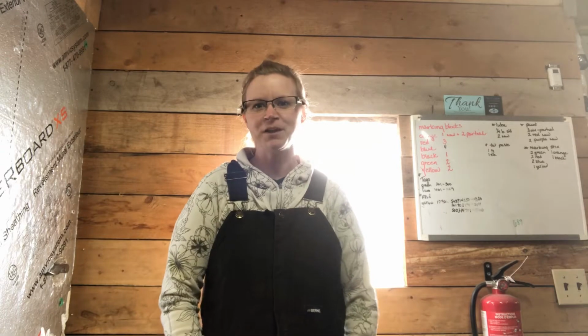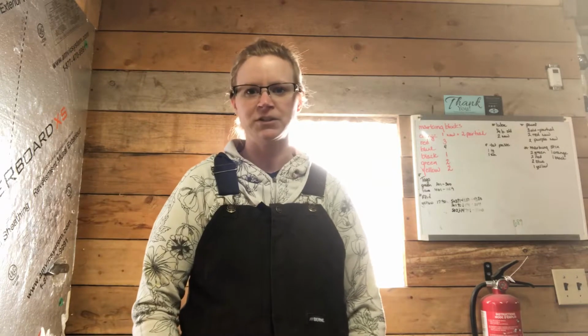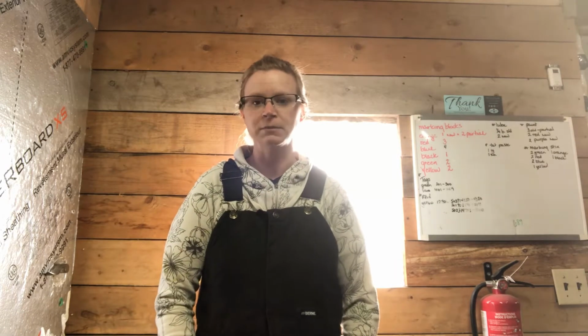So today I brought you into a multi-purpose building. This actually used to be used for farrowing pigs before we purchased it. It also had a couple horse stalls in it. We've since gutted it and have been converting it to more usable space for us.